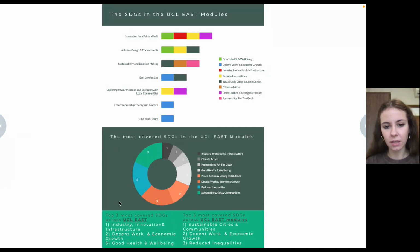And what I thought was quite interesting is to actually contrast the most covered SDGs in UCL East as a whole versus the UCL East modules. So here we can see that decent work and economic growth is present in both. However, the UCL East modules place an emphasis on sustainable cities and communities, as well as reduced inequalities, whereas UCL East as a whole places an emphasis on industry, innovation, and infrastructure, and good health and well-being.